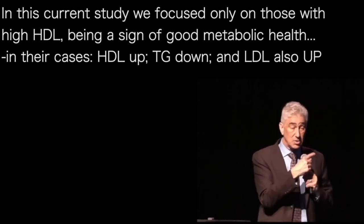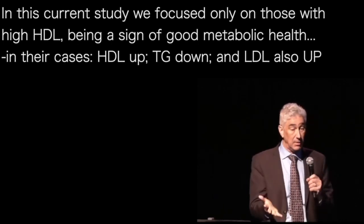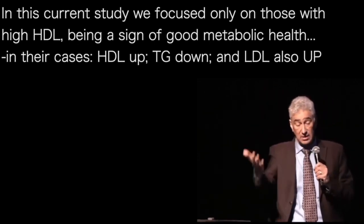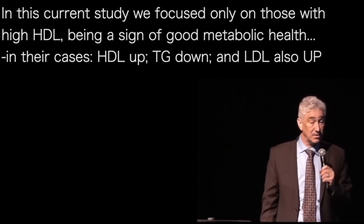But to be clear, just to not confuse this issue, we only studied patients who had high HDL in this study, because that was a sign of good metabolic health. So HDL, the good cholesterol, goes up, triglycerides are going down, and LDL in these patients is going significantly higher, and that's who we studied.